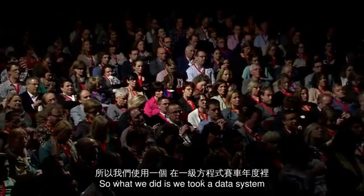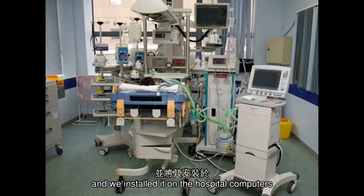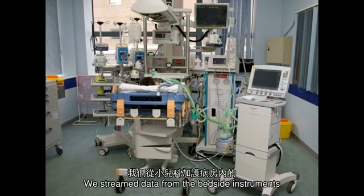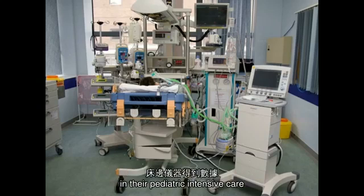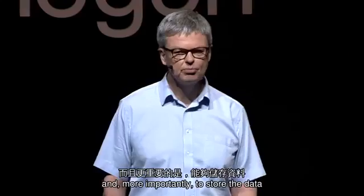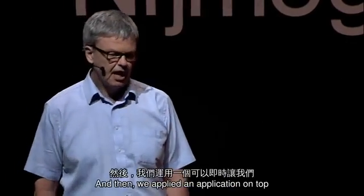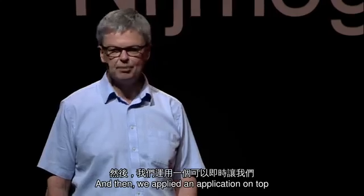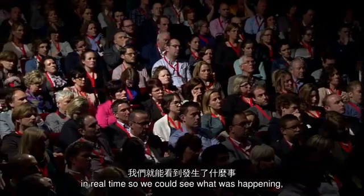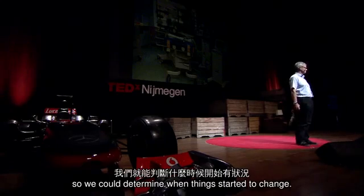So what we did is we took a data system, which we run every 2 weeks of the year in Formula One, and we installed it on the hospital computers at Birmingham Children's Hospital. We streamed data from the bedside instruments in their pediatric intensive care so that we could both look at the data in real time and, more importantly, to store the data so that we could start to learn from it. And then we applied an application on top which would allow us to tease out the patterns in the data in real time so we could see what was happening, so we could determine when things started to change.